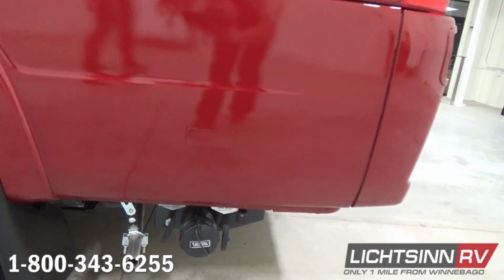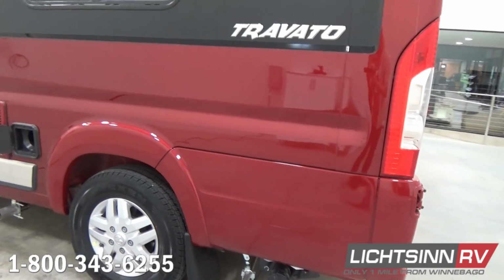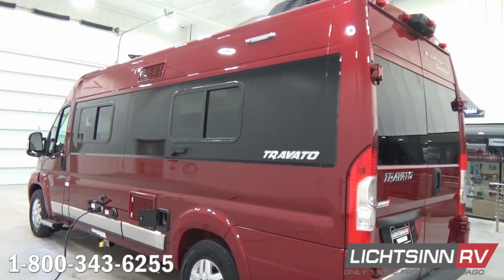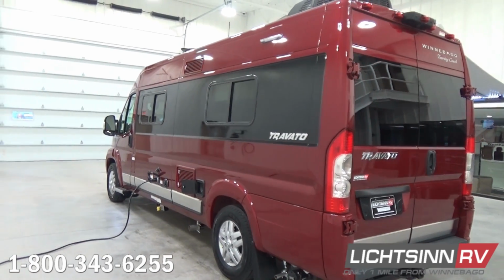Again, you can see that macerator drainage pump switch now is conveniently located right near the drainage valves. There you can see the nice blackout trim to the windows, which is included as part of the Deluxe Premium paint package. It provides a nice streamlined automotive look to the RV.